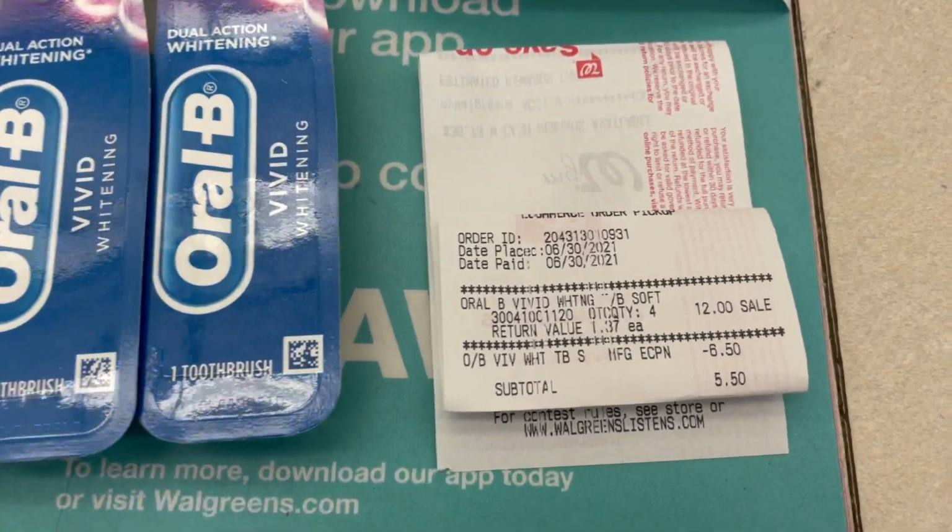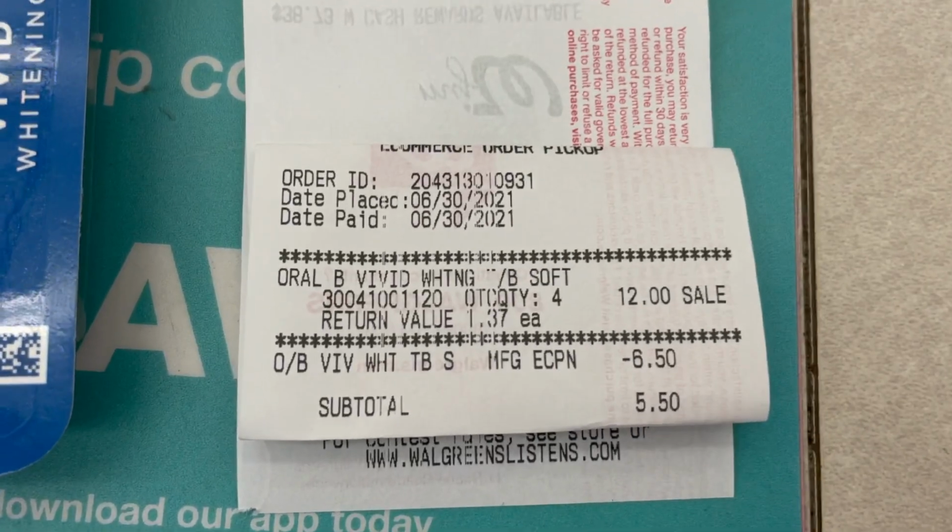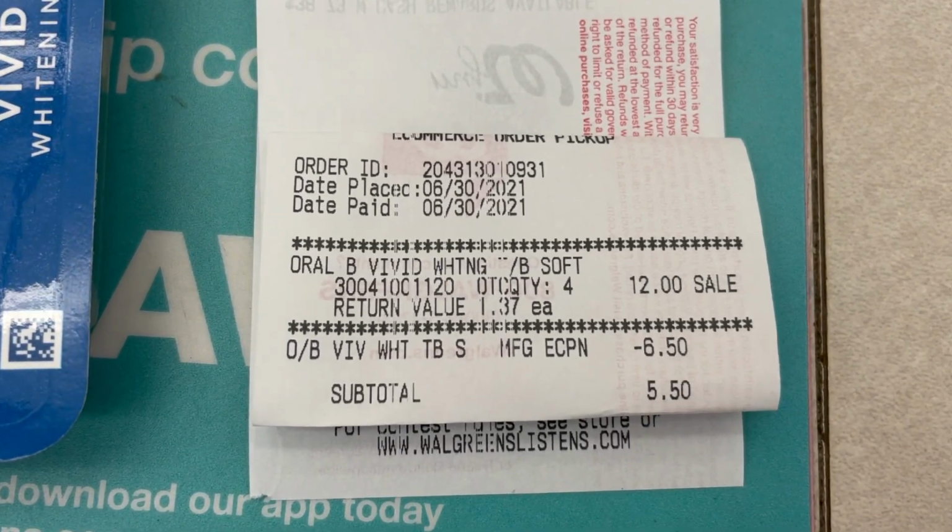So here's my receipt. I'm so excited about this receipt. You can see, just like I said, it came out to $12 for all four.